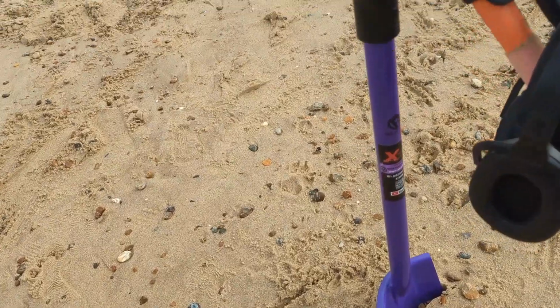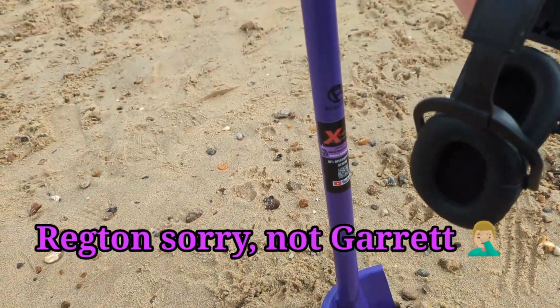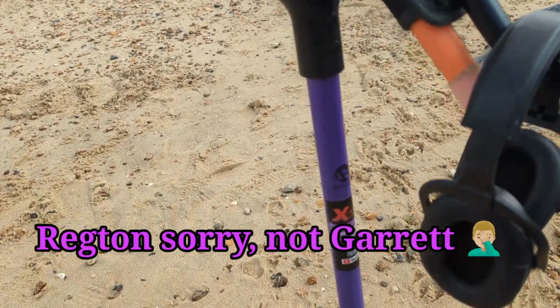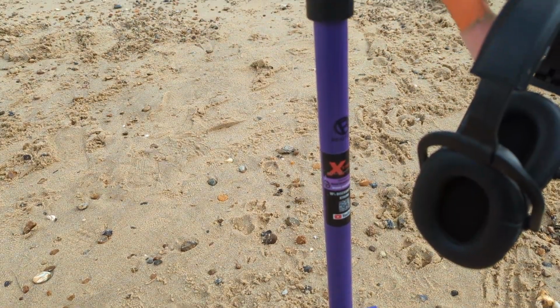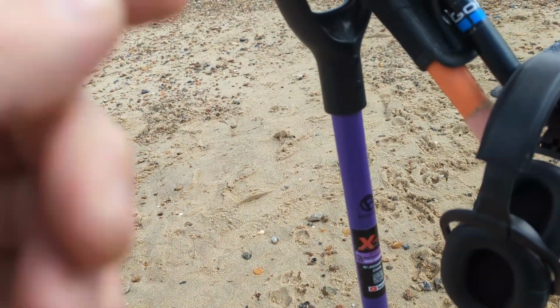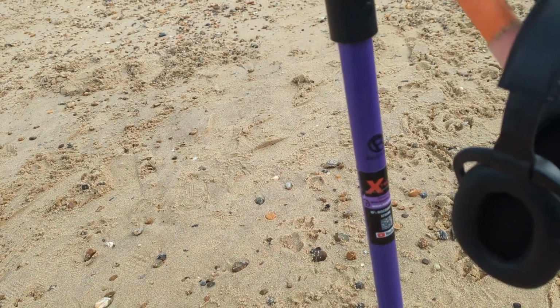So I've got my Garrett Ace Apex, and I brought my spade with me today. It's a little Garrett spade. Very distinctive purple looking thing. I actually won this on a raffle at, I think it was, East of England rallies that I went on, and I managed to win this spade. Funny enough, look, it's got an Xtreme sticker on there.